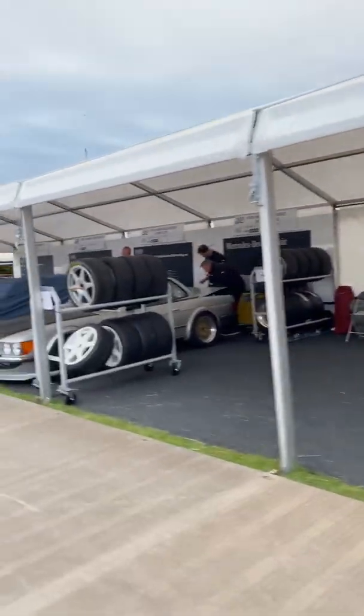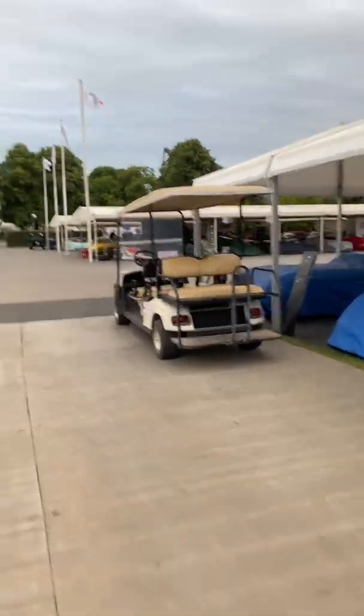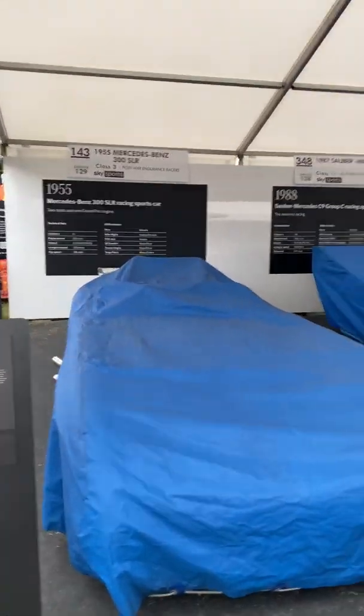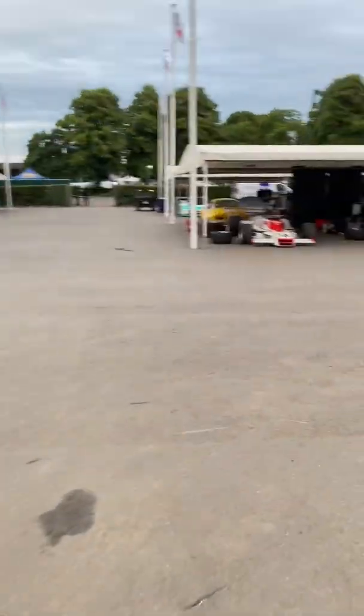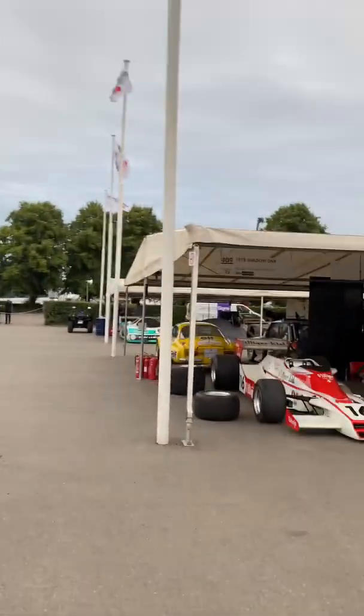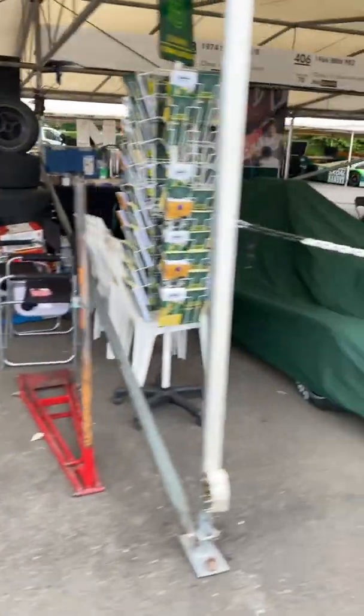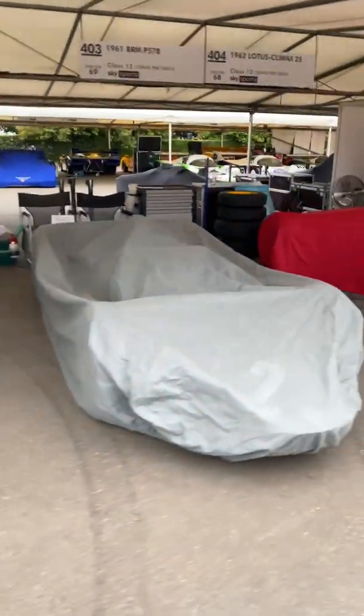Let's wander back down. It's getting late. It's getting very late. We're also having Porsche pizza. Now, underneath here is a Mercedes 300 SL, but it's under the cover, so you can't see it. And I think, let me just walk back down and get a good view of what's going on. Actually, we can do this line. Shadow, Lotus 72. Under covers, unfortunately, so not much to see.